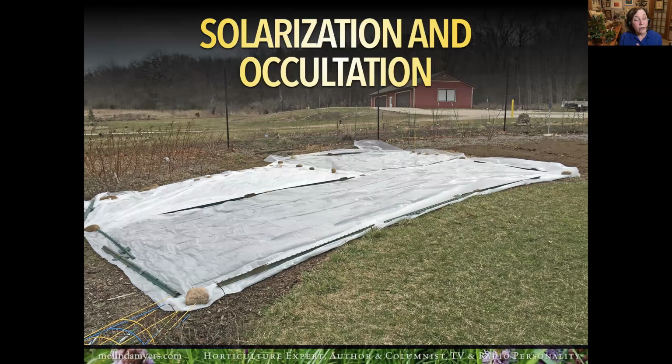You need to leave it covered with clear plastic to kill weed seeds, perennial weed rhizomes, and other items like that because we're in a colder climate. I've got a couple of connections, a couple links in the handout to more information on this.